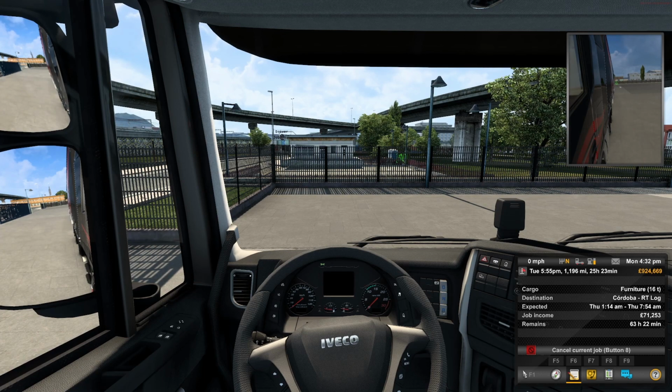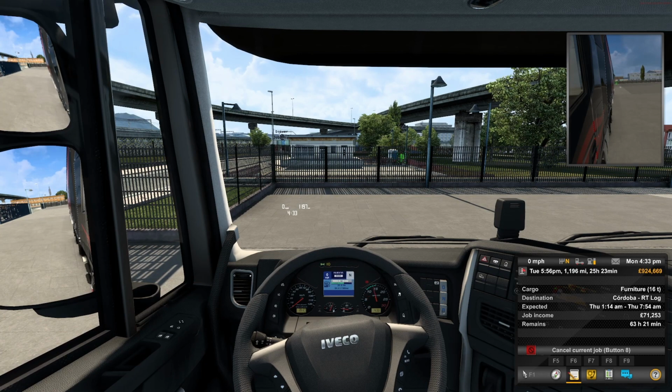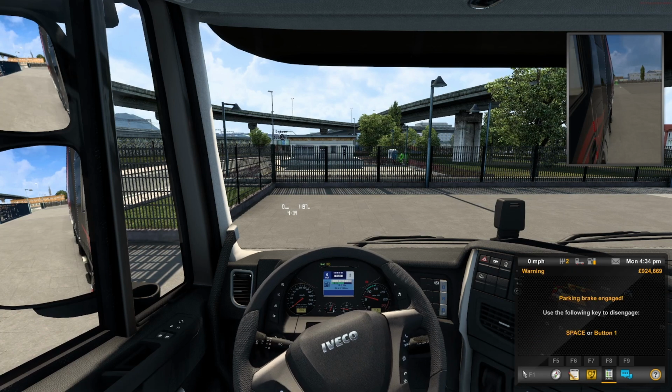And it is 1,196 miles away. Our daily goal is to either hit 1,000 miles or 100,000 or close to. So obviously this will be the only contract of the day. It's going to be a long drive. Don't worry, I won't be talking all the way through it. That's just silly, and I'll destroy my voice for no reason.